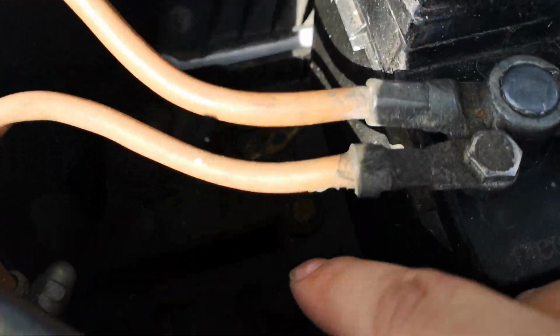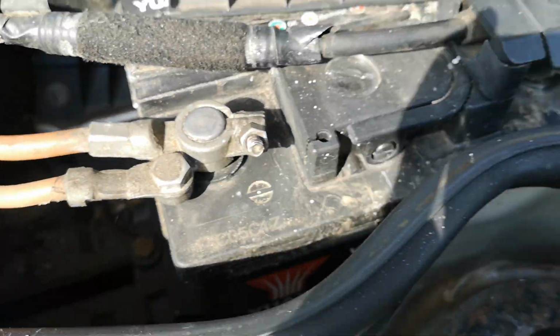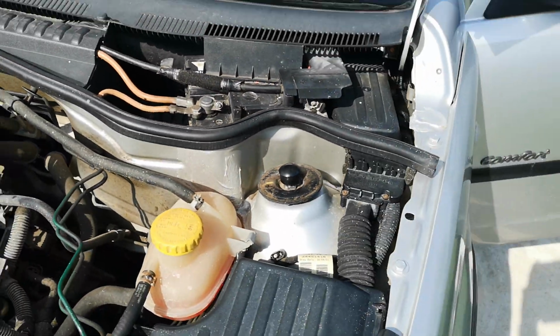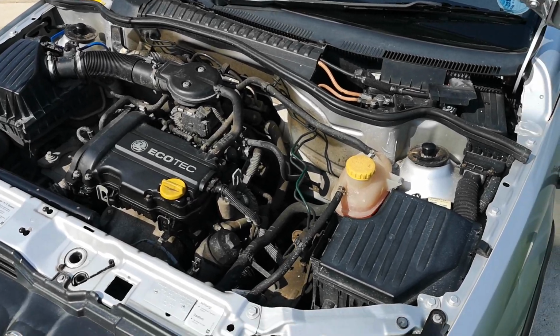It looks like you've got quite an area here, which I don't know, is that a battery slider? Can we put a bigger battery in here? Should it have a bigger battery? I don't know, we'll have to have a look at that. But overall, engine bay looking quite usable and serviceable.